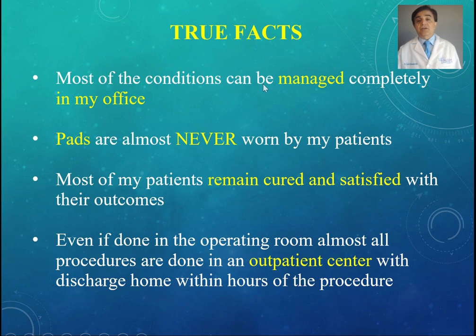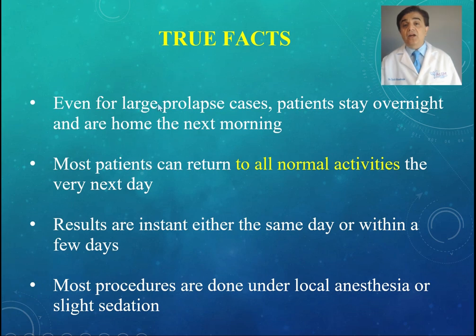Most if not all of these conditions can be managed in my office, in a doctor's office. Pads are never the solution, never. Most of my patients remain cured and satisfied with their outcomes. And even if they have to get a procedure done in an operating room, it is done in an outpatient center with most of the patients going home the same day. Or if I do these large prolapse cases, they'll be going home the next morning.